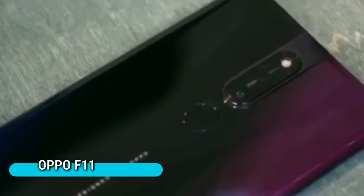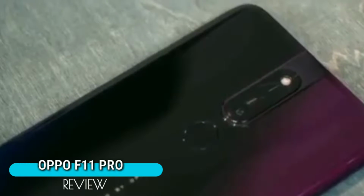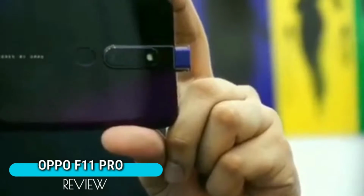After the Vivo V15 Pro, here's the Oppo F11 Pro. How is it? Is it any good? Let's find out in today's video.